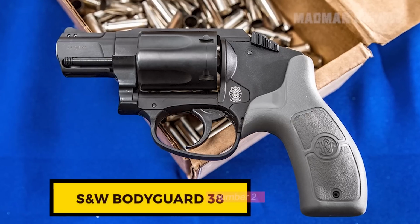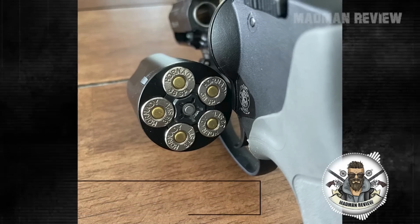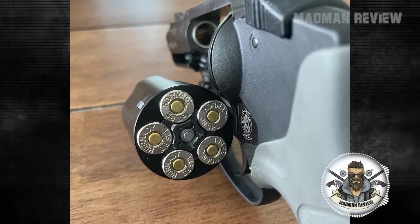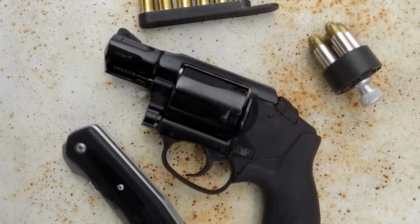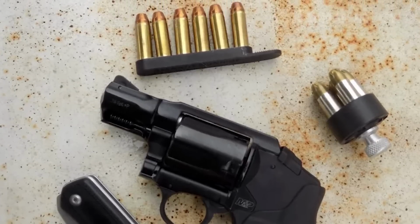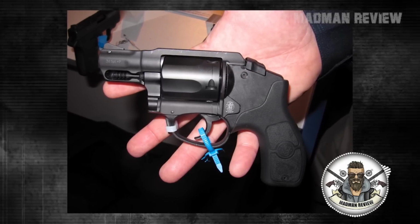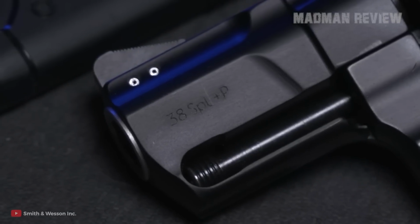Number 2, the Smith & Wesson Bodyguard 38. Smith & Wesson Bodyguard 38 is chambered for 38 Special rounds. If you think that name is a giveaway, you are right. There are other versions as well. You can also get it in 380 ACP, but shooting a revolver is just more fun when you use actual revolver rounds like the 38 Special. The standard offering for this wheel gun includes a Crimson Trace integrated laser, a pinned black ramp front sight, ambidextrous cylinder release, and synthetic grips.